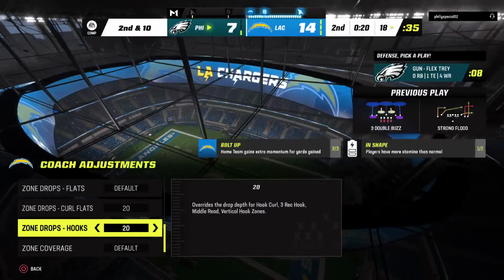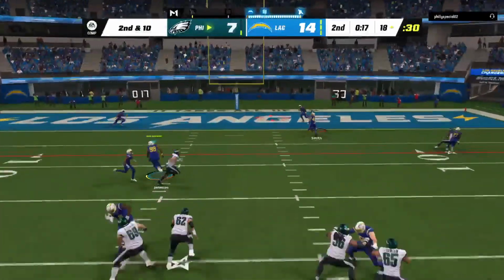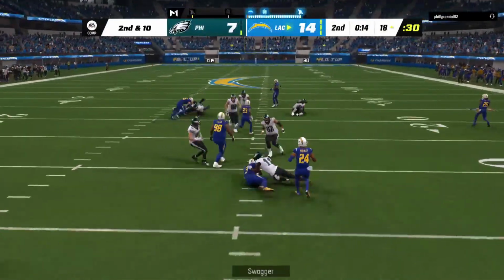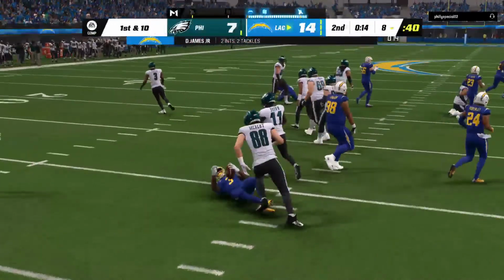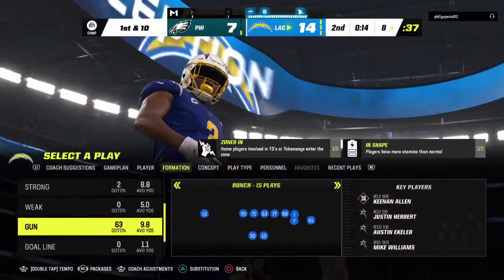Yes, let's make sure we give a little bit of credit to the defense here. Down. They'll look to throw again. And it's intercepted at the goal line. Derwin James with a pick. Now the Chargers are going to take over once again, and they'll have it at their own 8-yard line.